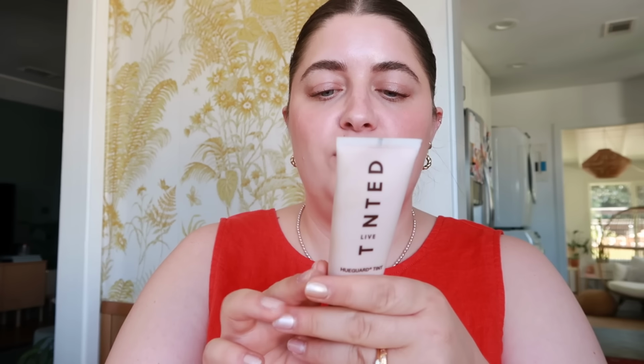First thing is this tinted sunscreen. This is from the brand Live Tinted, and this is their Hueguard tint, and it is SPF 50. I'm in the shade 10, and I got this at a gifting suite with Air Milkshake. I had never tried this brand before. I believe they're carried in Ulta. I just love it. I'm wearing it today.